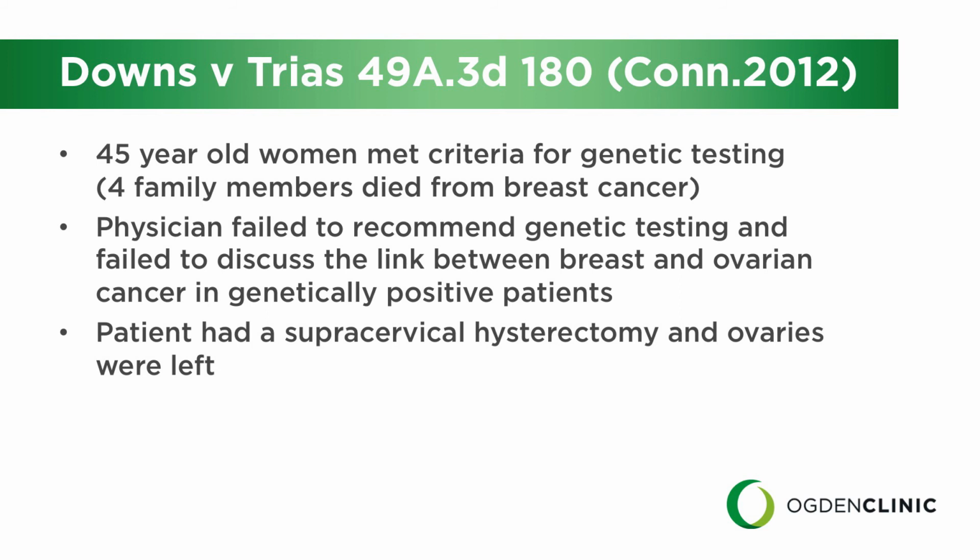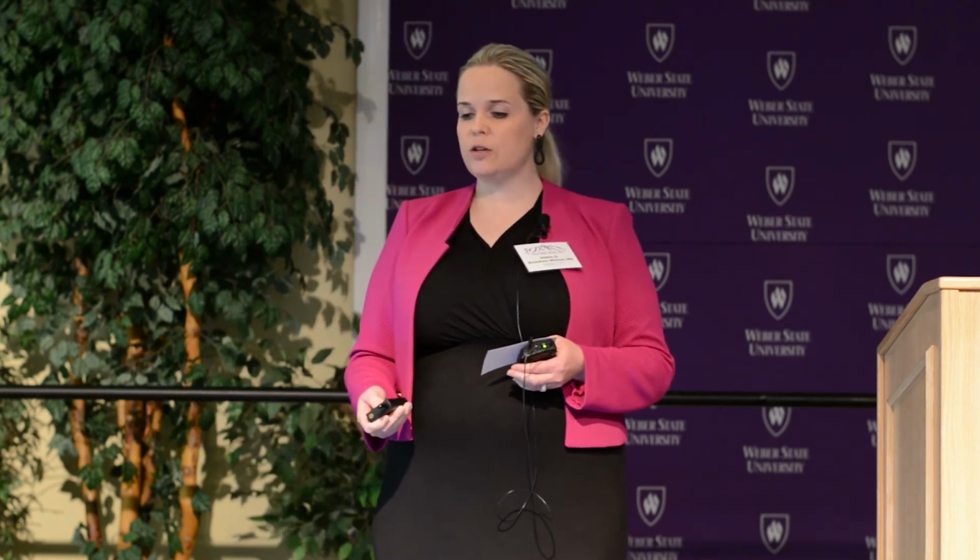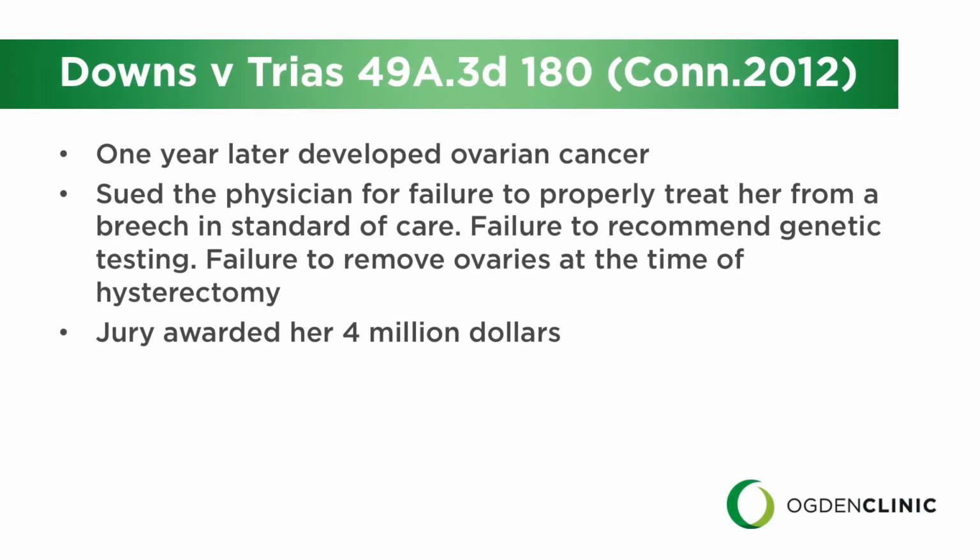So the patient who went to see him for an unrelated thing to her genetics, she was actually having bleeding, had a supracervical hysterectomy and her ovaries were left, which in a 45-year-old without a family history of any genetic cancers would be totally appropriate. But in this case, she should have had hereditary cancer screening. So 1 year later at 46, she develops ovarian cancer, very early ovarian cancer.